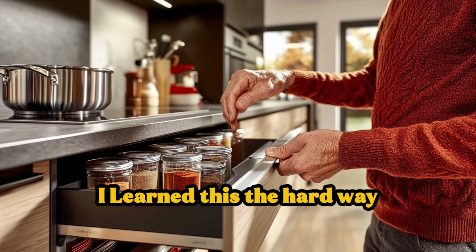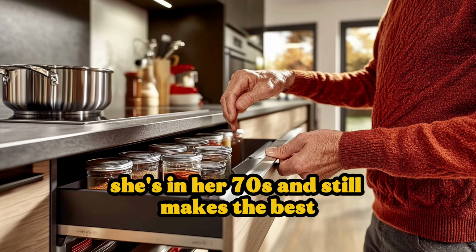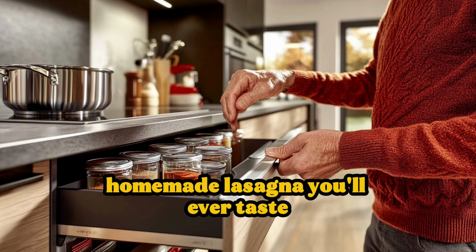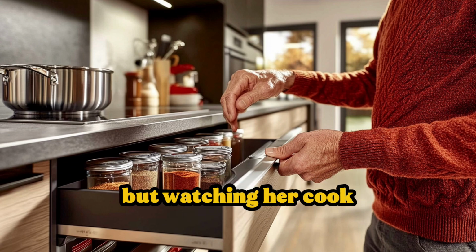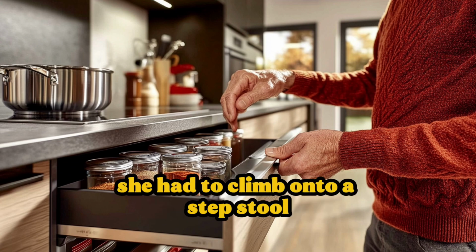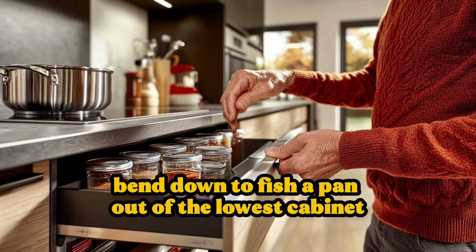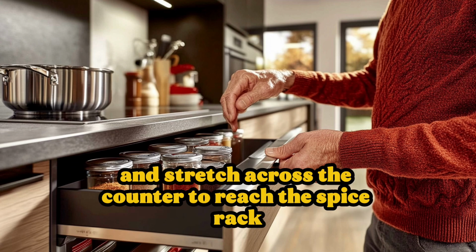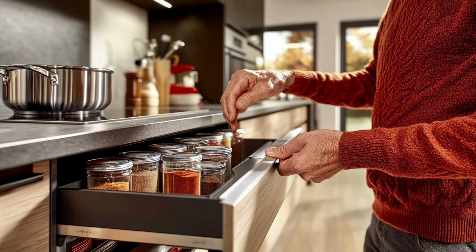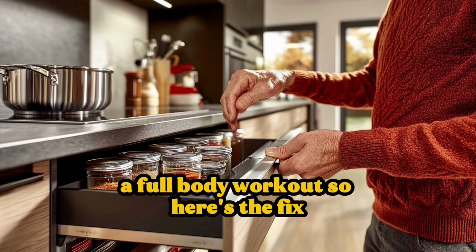I learned this the hard way when I visited my Aunt Linda. She's in her 70s and still makes the best homemade lasagna you'll ever taste. But watching her cook was like watching a competitive sport. She had to climb onto a step stool to grab a mixing bowl, bend down to fish a pan out of the lowest cabinet, and stretch across the counter to reach the spice rack. By the time she was done, she looked like she had just finished a full-body workout.